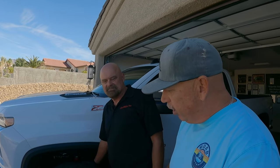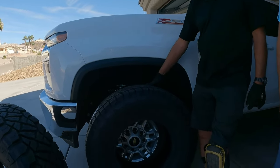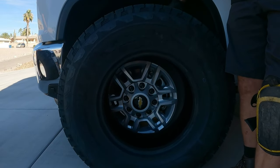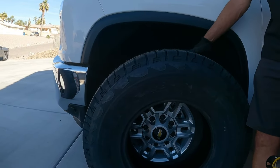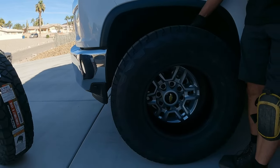But today we're going to try to fit the biggest tire. We've already decided that the 35-inch tires are not going to fit. So take a look at that. That is just way too big. And remember, we're trying to do this on a totally stock truck, stock rim, stock suspension.